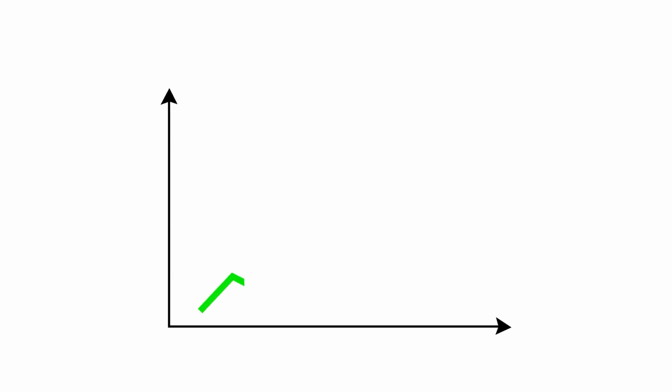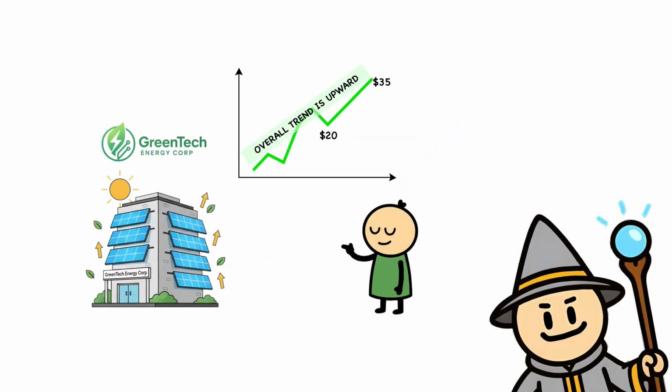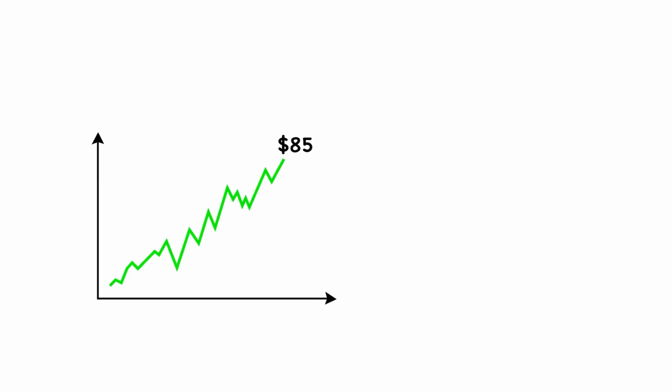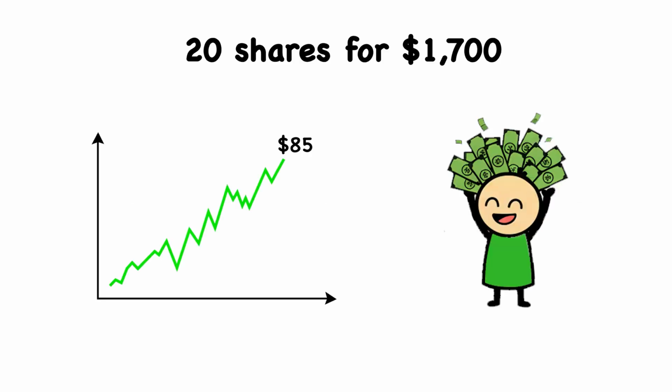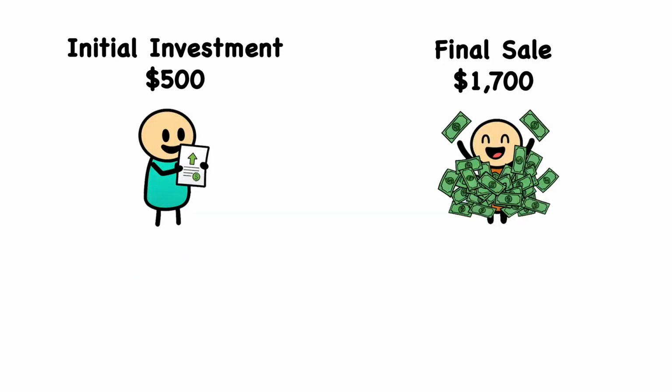The stock price fluctuates. Sometimes it drops to $20, other times it jumps to $35, but the overall trend is upward. You don't panic during the drops because you believe in the company's long-term potential. After holding for 6 years, the stock reached $85 per share. You decide to sell your 20 shares for $1,700. Your initial $500 investment grew to $1,700. A profit of $1,200.